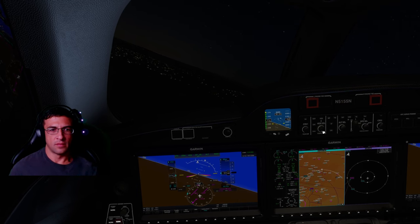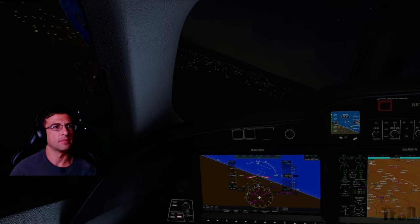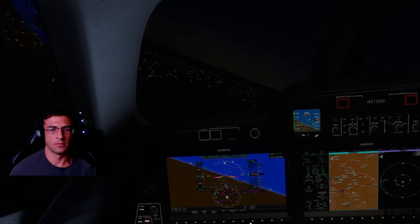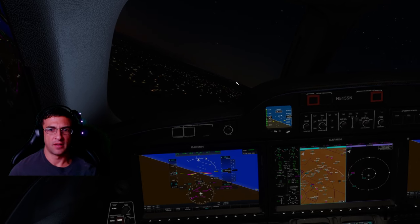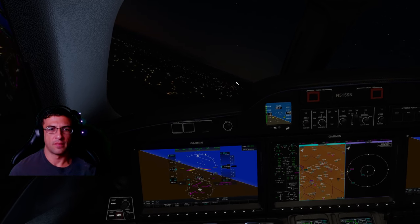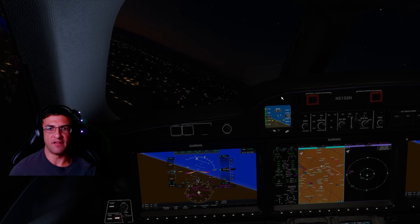Southwest 538, maintain 210 knots. 210 knots, Southwest 538. Honda Jet 50 November, resume normal speed. Normal speed, Honda Jet 50 November. And Honda Jet 50 November, actually, let's do this. Maintain 210 knots for now. Speed 210, Honda Jet 50 November.